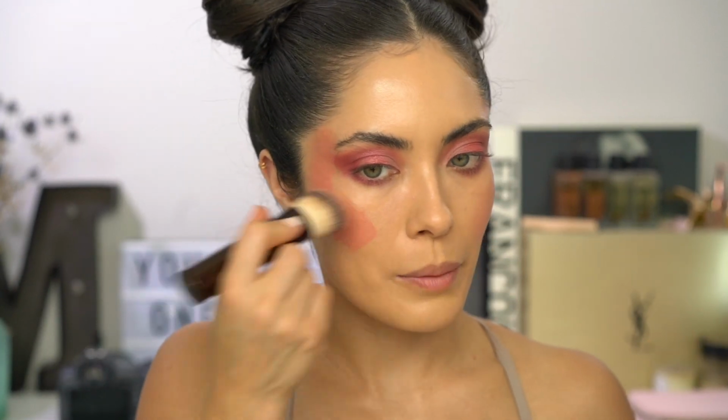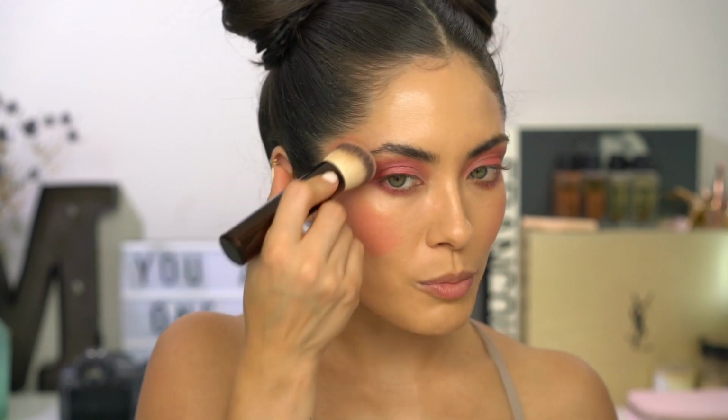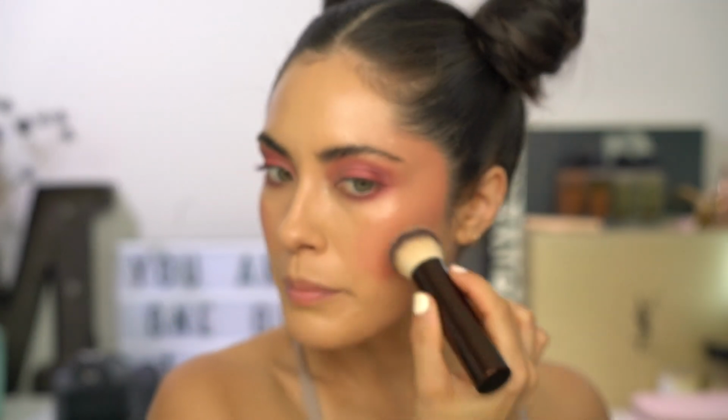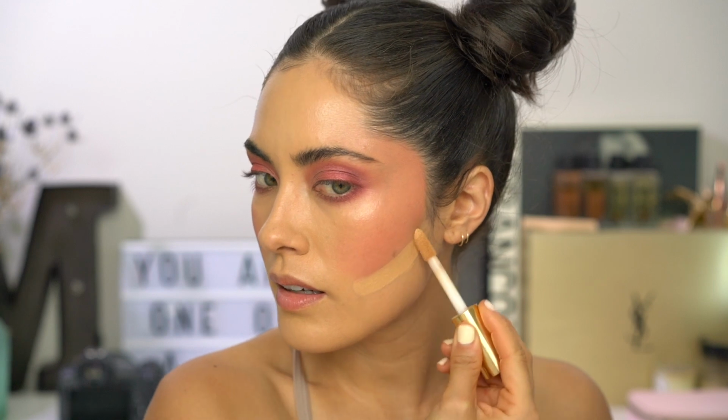This is why I held off on doing the brows, because I feel like I'm going to get highlighter or blush in my brows with all this blending. So I'm almost blending away that point that I did with the eyeshadow because I'm blending it into the blush. You can also just pick the blush up directly onto the brush like this and then pat it on for a little more color. I went a little low right here, so I'm going to take that same concealer in the darker shade 2W Light Medium and just clean up right here so that I don't have the blush dragging down my face, you know?